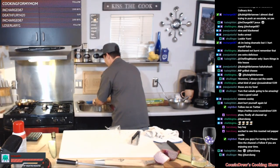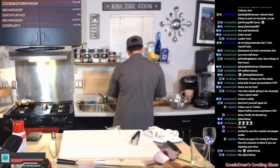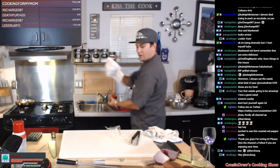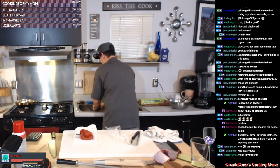Use your nail if it kind of gives you a little hassle. Some parts are going to be a little tougher than the end when you get towards the top, but it's no big deal. All right, just one. You got a paper towel. You got one. Got our second one taken care of.